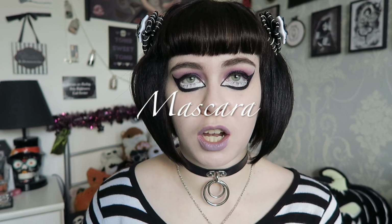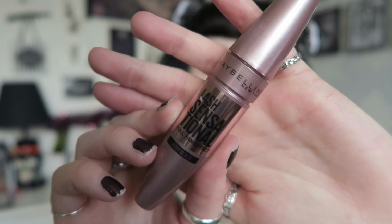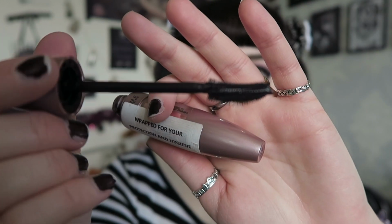So I have one mascara. I don't really change my mascaras that often, but I really like the Maybelline Lash Sensational mascara. I know a lot of people like this one. It gives volume, the curl, lengthening, like it kind of does everything. And I need something like that so you can really see my eyelashes above my eyeliner. So this is the one I really like. I think it's about £8 or £9. And the wand looks like that, so it is more of a curve.